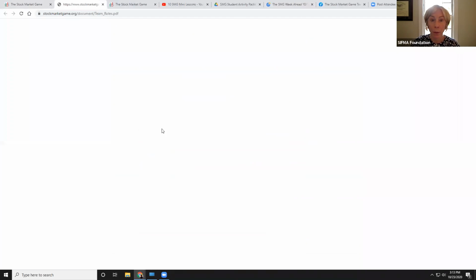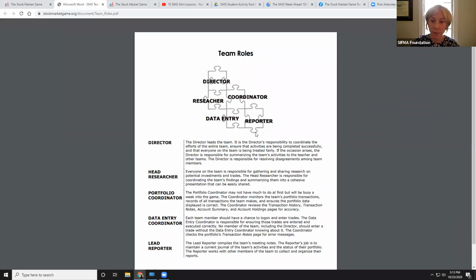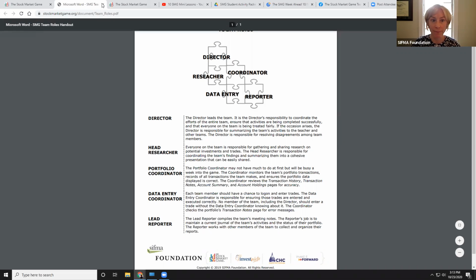You can really delve into roles for your students. Some teachers like to have them work cooperatively and really spell out, okay, this is your role. You're the director. You're the reporter. You're entering all the trades. This is completely voluntary. You don't have to do this if you don't want to, but some teachers find this helpful to kind of hold the students accountable. And then you can switch the roles as you go through your stock market game session.